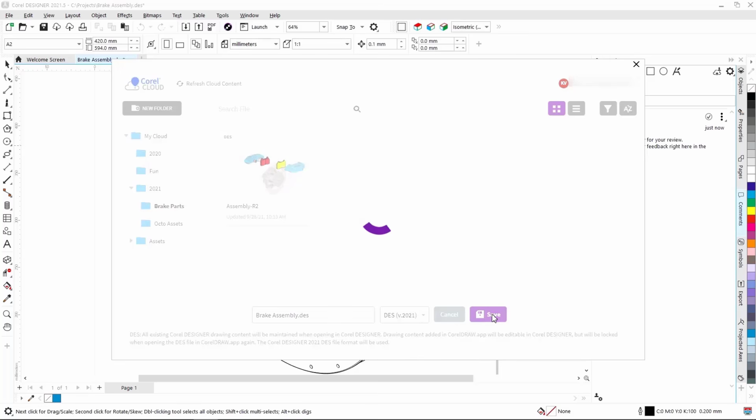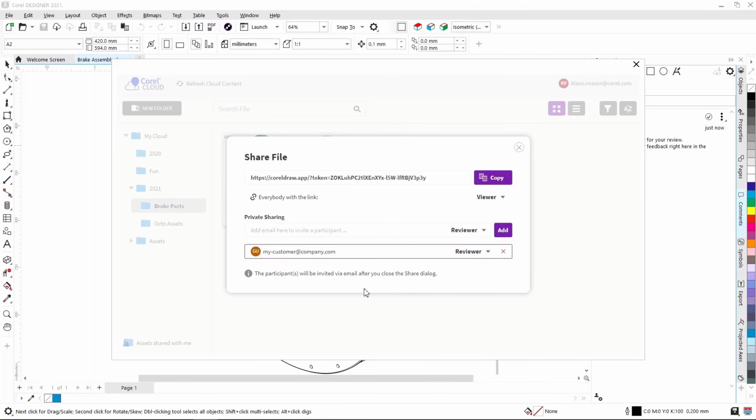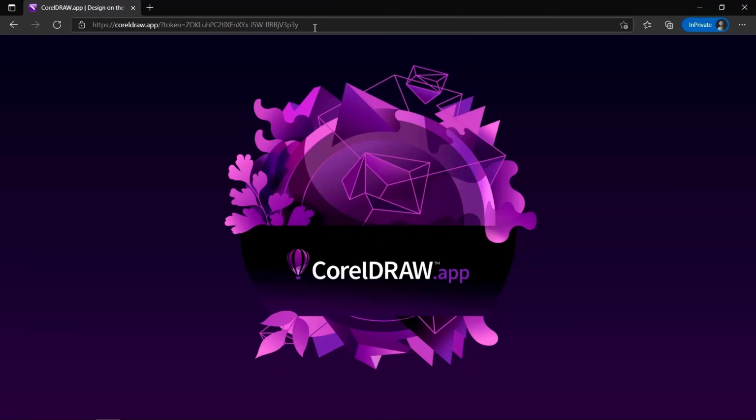For anyone who receives the link to the file in the Corel Cloud, the access control allows different access rights, from no access to view only to reviewers, who can also enter comments, and finally the approver, who is the decision maker and has to approve all changes. In our case, everyone with the viewer link can just view, and the named contact in the private share will be given the rights of the reviewer to additionally apply the comment functions. When the window is closed, the named contacts are notified by email and receive the link to the file, which automatically opens the file with CorelDRAW.app.